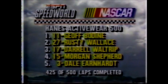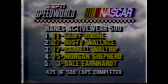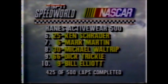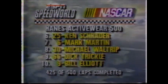Here's the top 10: it's Jeff Bodine leading Rusty Wallace, Darrell Waltrip, Morgan Shepherd, and Dale Earnhardt with 75 laps to go. 6 through 10, Ken Schrader, Mark Martin, Michael Waltrip, Dick Trickle, and Bill Elliott, and some very ominous-looking clouds are gathering overhead. There's the leader, Jeff Bodine, and our helicopter pilot that makes sure we get the pictures from the in-car camera says that showers are very close to Martinsville Speedway. And there is the helicopter hovering above, giving us the shots from our 3 cars.